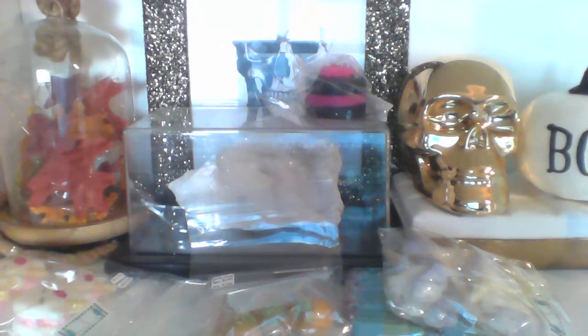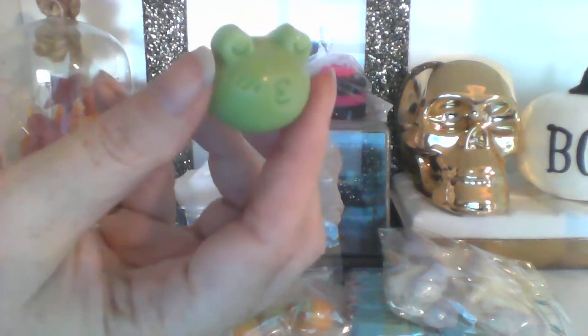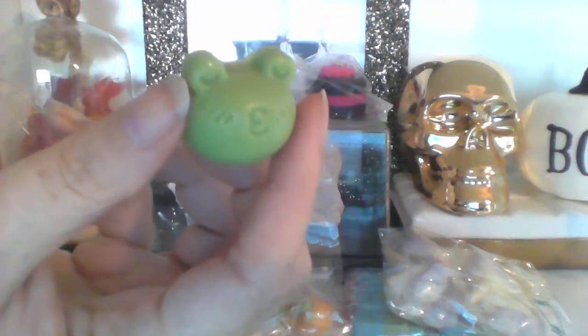I do smell some kind of malt. It doesn't smell like... it reminds me of a candy that I had when I was young, which is a weird thing to say when you say malt.